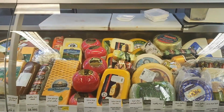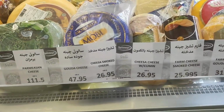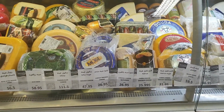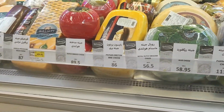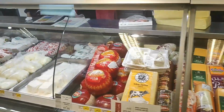All right, but this is all cheese, and they sell it based off of the grams. So again, 1,000 grams will be 1 kilo, and 1 kilo is 2.2 pounds, so you can get a reference to that. Hopefully you guys can see the names. If you're wondering what the cheeses are, pause the video if you really need to do extracurricular work. But they got everything. This is nice.